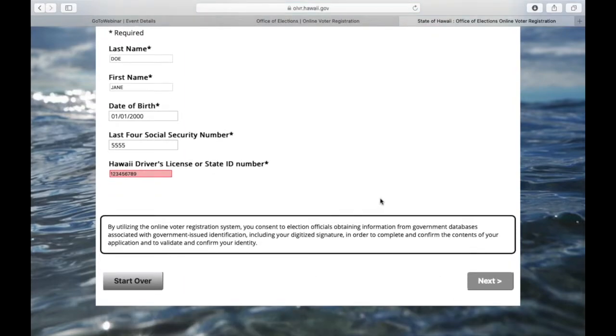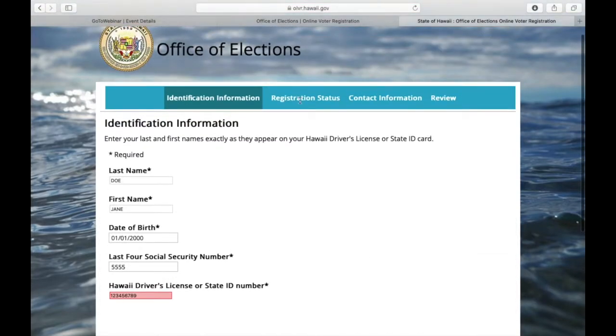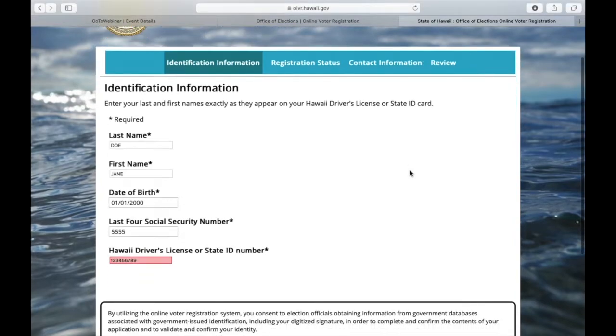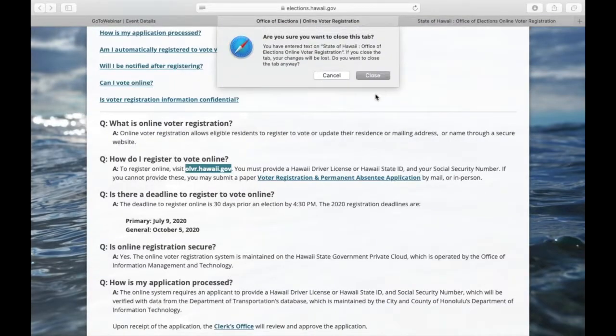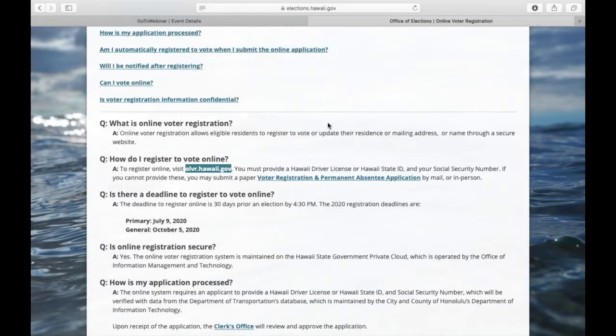When you hit the next arrow, the next page will take you to your registration status. After that, it will confirm your contact information. And after that, you'll review your registration. Pretty easy. Now, back to where we started. If you would like to access the paper application instead of registering online, click the second link.